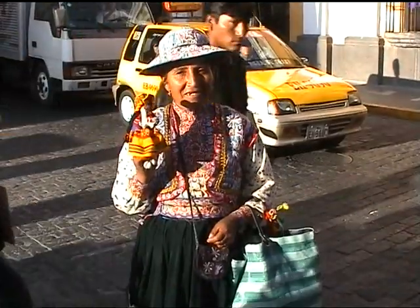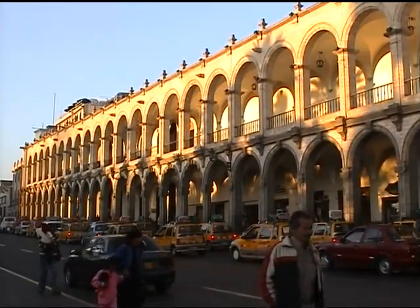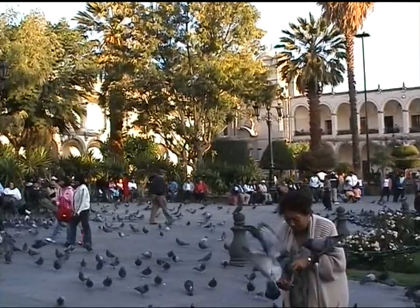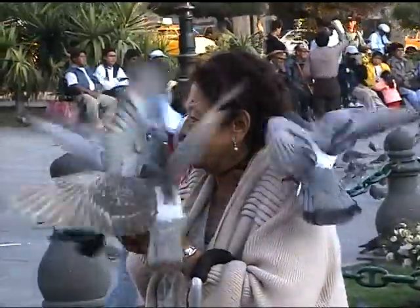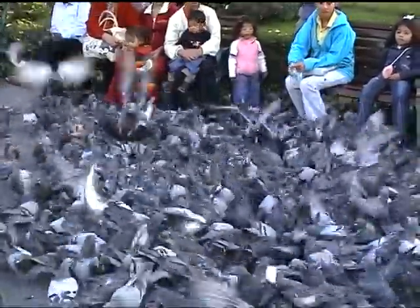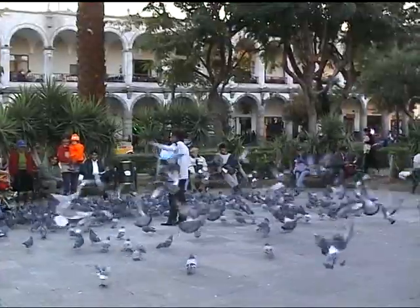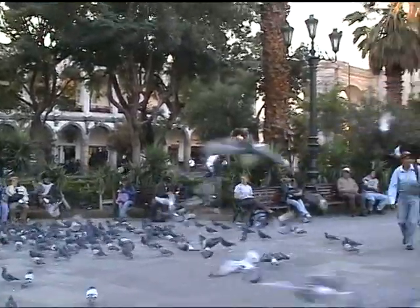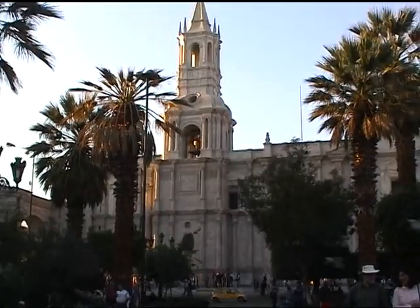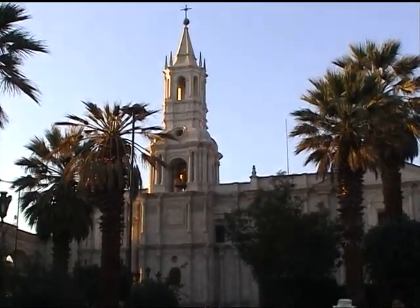Outside the convent, all is hustle and bustle heading down the smart colonial street to the main square, again called the Plaza de Armas, where the pigeons were flocking in the evening light. At the top of the square is the cathedral, which was badly damaged by earthquake in June 2001 when the West Tower crashed through the roof.